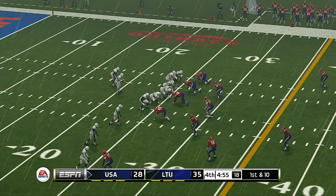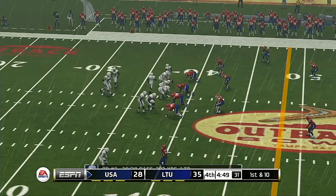On the reception, look out. Nobody there. He gets hit out of bounds right around the 38-yard line. Good gain on the pass to the running back. This young man is becoming more and more part of this passing game. He does a great job of making guys miss after the catch.